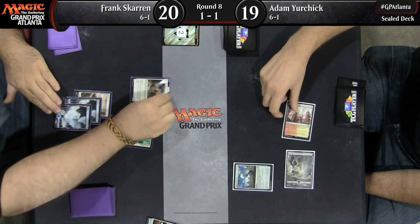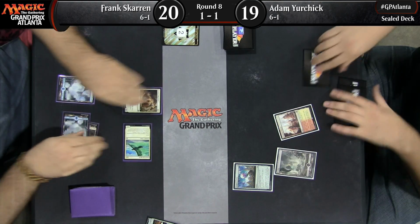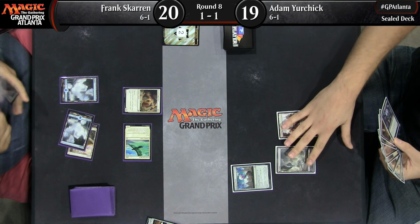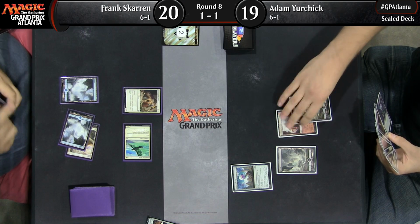I would never not look at it. I would always look. Yeah. Trusty Companion from Frank. But I never look at the top card of my library if I mulligan. I never do that. High five. I don't want to feel bad, you know?